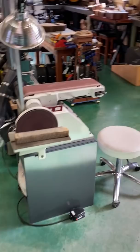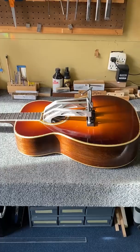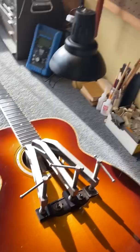Then we come into the main part of the workshop. This is kind of command central, where bridges come off, necks come off, frets go in, that sort of thing. This is Mike Ruckel's work area. He's not here today, but I use his bench all the time when he's not here.